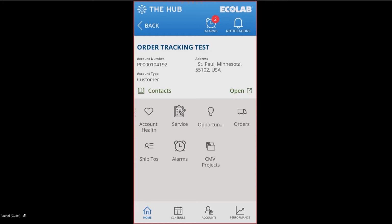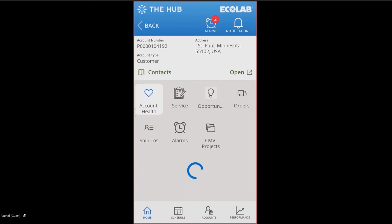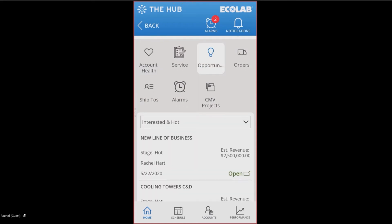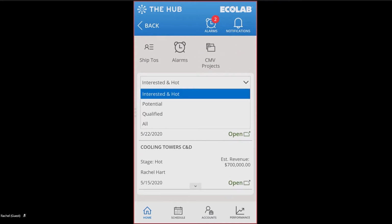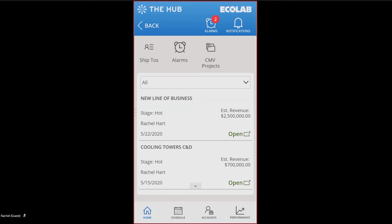Within the account page, you can see that we have several different sub-menus: account health, service, opportunities, orders, etc. Today, we're going to focus on opportunities and orders. By selecting the opportunities, this will pull information directly from Dynamics 365 into the app. And I can filter to look at particular opportunity statuses. And for the purposes of today, I'm going to pick all.